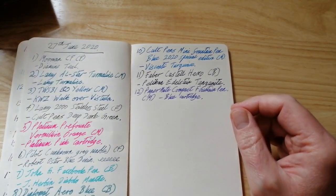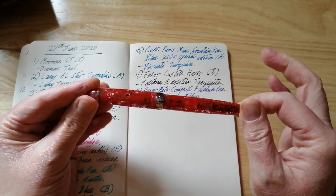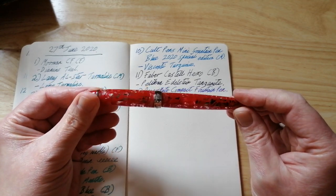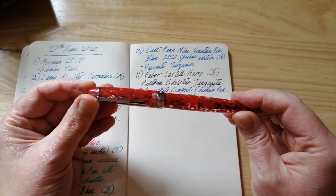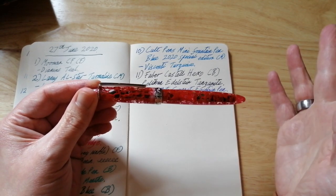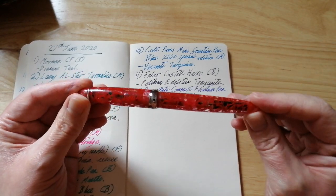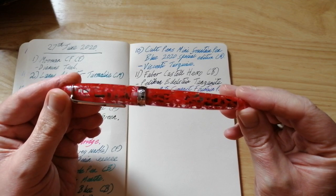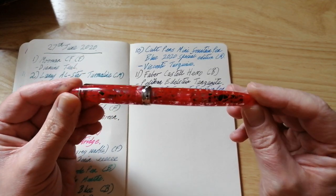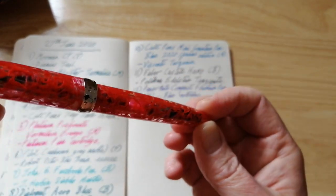Now, this fountain pen here, next one, PENBBS 308. I love the PENBBS 308, and this finish is called Manjusaka, which is basically a type of lily from the Far East, which it actually resembles quite a lot. Spidery red petals. And I quite like this finish because it's translucent. Well, it's a transparent eyedropper. I mean, you can see the converter in there.